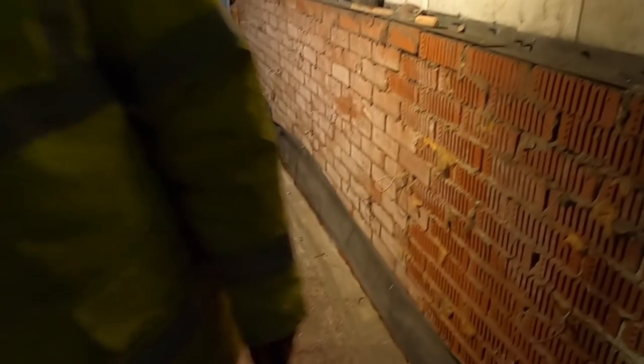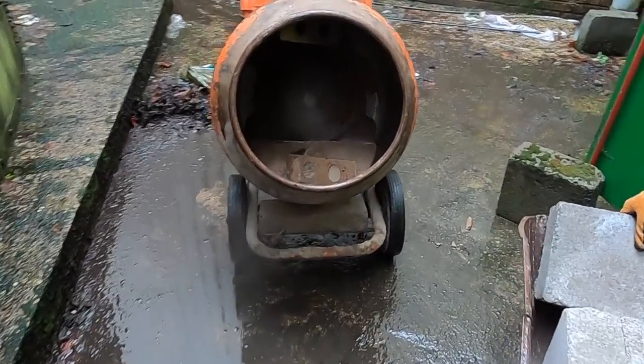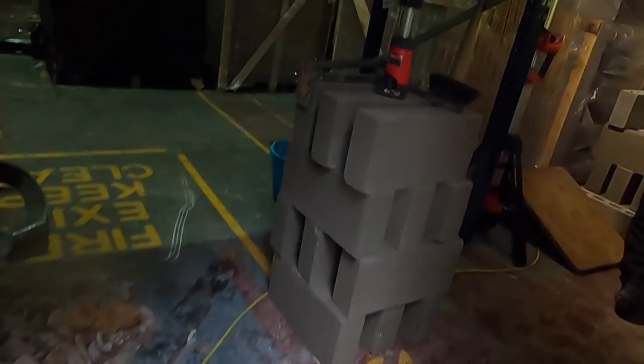Right, let's get ourselves organised, ready for a start. That's it, we're all set up. Got the mixer right outside the door. Now it's just loading out.